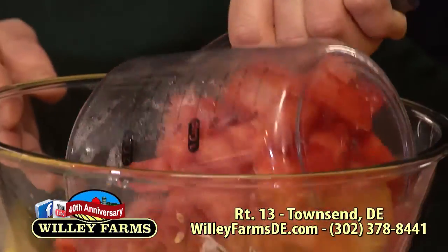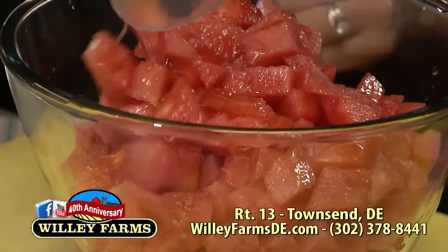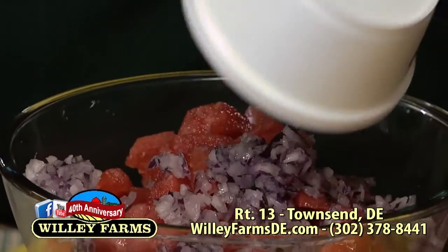We're going to start with 3 cups of chopped up seedless red watermelon. Right? And make sure it's ripe. And you can use actually any fruit. You can add pineapple to it. You know, everybody knows mango salsa. Mango salsa, that's really good. So that's real common. But add a 1/4 cup of red onion, chopped up real nice.